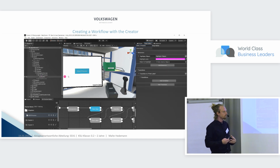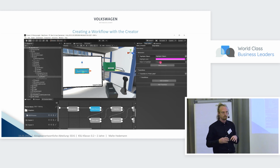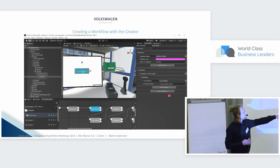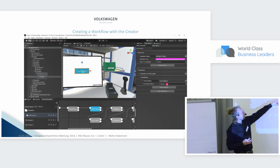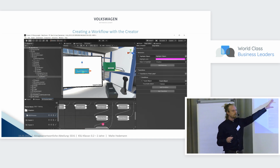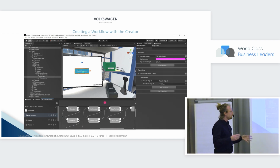So I can change things afterwards. That's really powerful, because if you do it in code as you do it today, it's a lot of work to change something like this afterwards. And you can even do more complex stuff. But just for the sake of it, now we need to check if the worker is touching the button. I drag and drop the button there. That's all I need to do. Now this button is interactable in VR, and it's integrated into the process. So it's doing what I wanted to do.